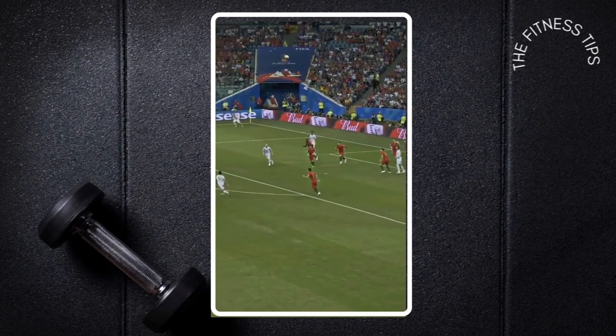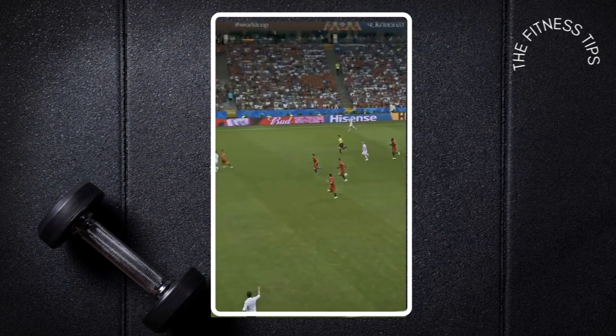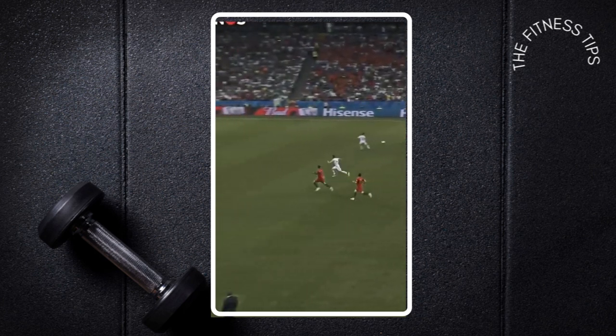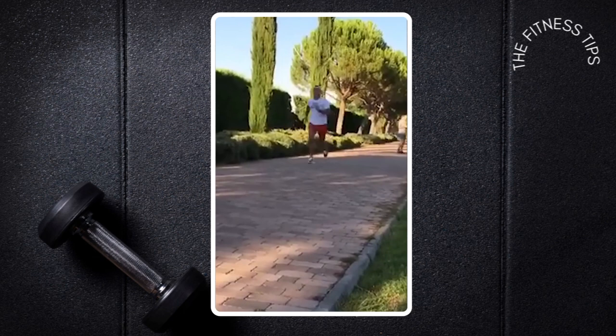The importance of speed and agility. Ronaldo's famous speed isn't just natural talent, it's the result of years of training. He dedicates a lot of time to agility drills, sprint training, and reaction work to stay quick on his feet. Here's what his speed training looks like.